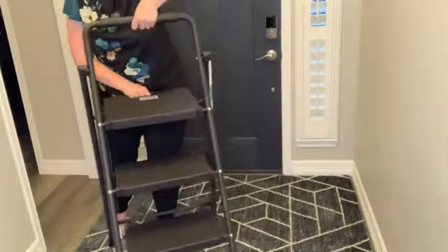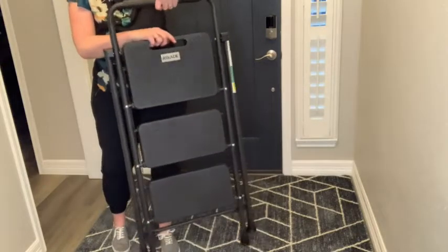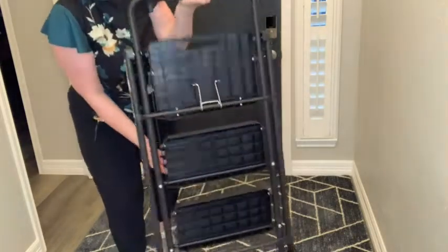Hello there. I'm Ree with WTI, and I just had to show you how happy we are with this RIKADE 3-step ladder. It has been so useful.